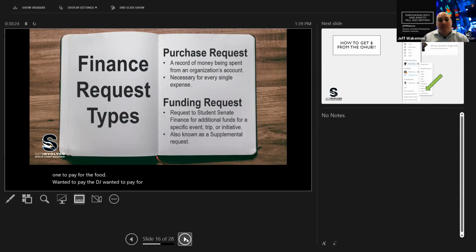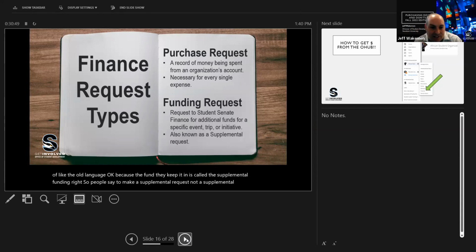All right, what is a funding request? A funding request is a request to the Student Senate Finance Committee for additional funds for a specific event, trip, or initiative. Sometimes people call these supplemental requests, but that's kind of the old language, okay? Because the fund they keep it in is called the supplemental funding. So people say, oh, to make a supplemental request. It's not a supplemental request, it's a funding request. So a purchase request is for every single purchase. A funding request is for every single event.